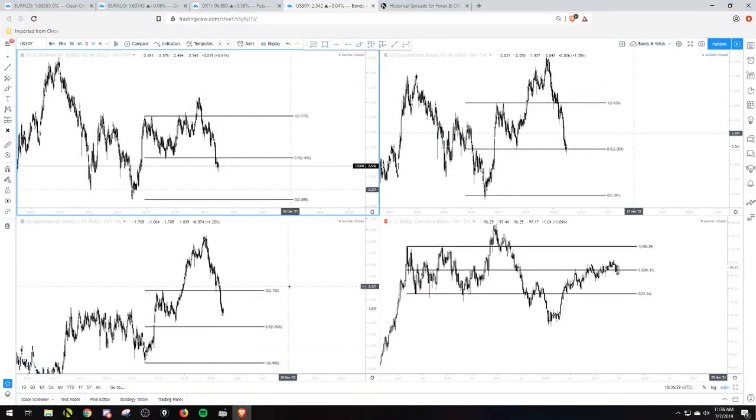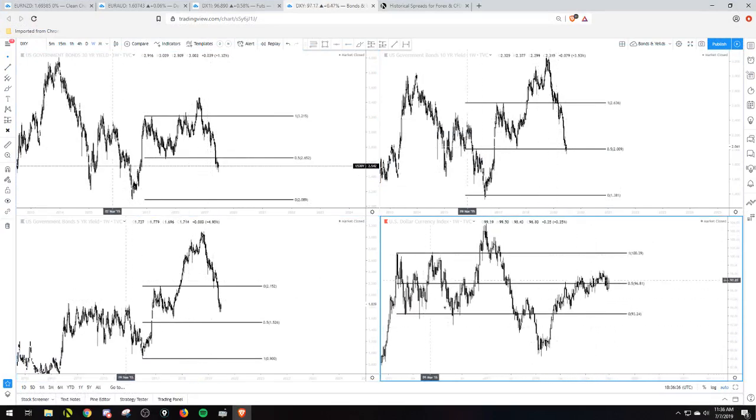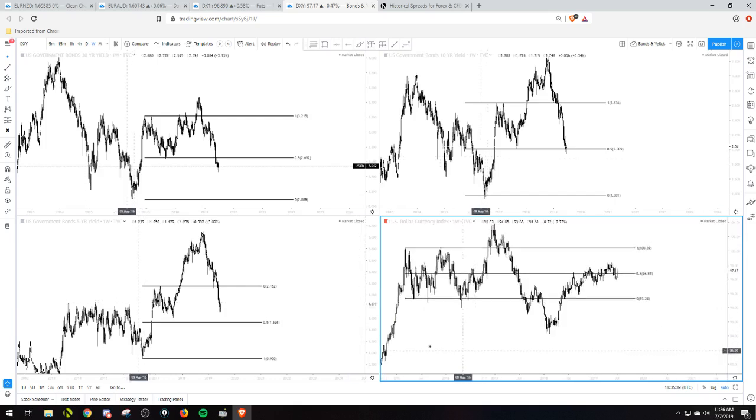If we look at the yields charts, so this is just the 30-year, 10-year, 5-year, and DXY. If we look at these ranges they've been in, the yields have pretty much caught up with the rate cuts, okay? All the way down to 2.5% on most of them, past that on the other ones, on the 30-year at least.